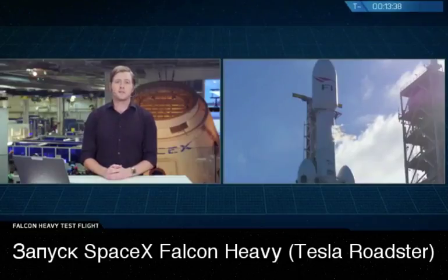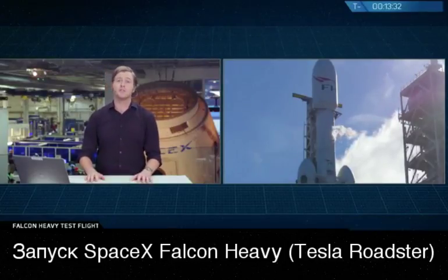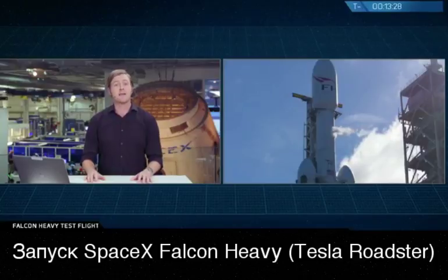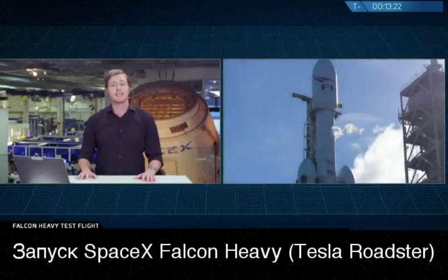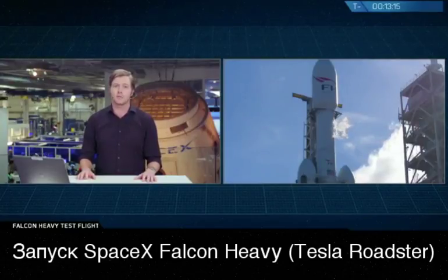At SpaceX, our primary goal is to enable people to live on other planets, most notably Mars. But it's hard to do this without dramatically lowering the cost of access to space. And the best way to accomplish that is to reuse as much of the rocket as possible. So we've been successful at landing and reusing Falcon 9 rockets for over 2 years now, and Falcon Heavy aims to continue this trend of reusability.